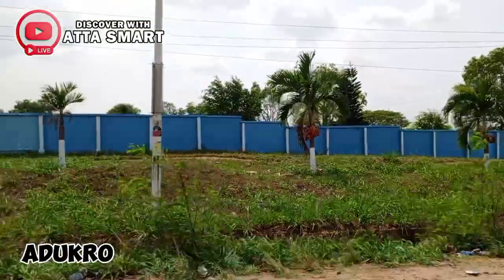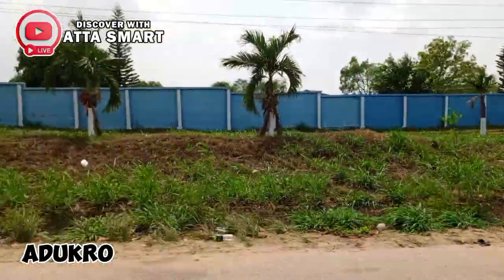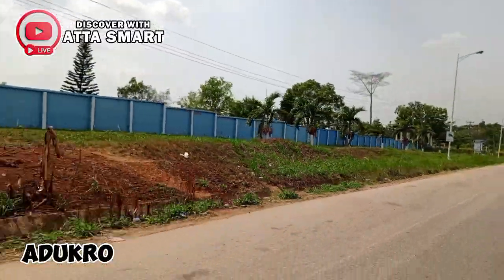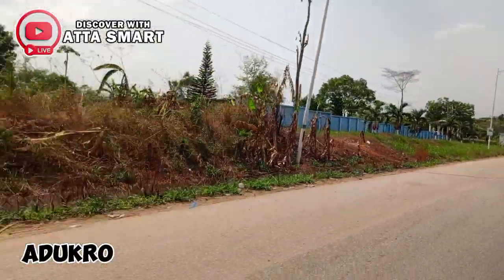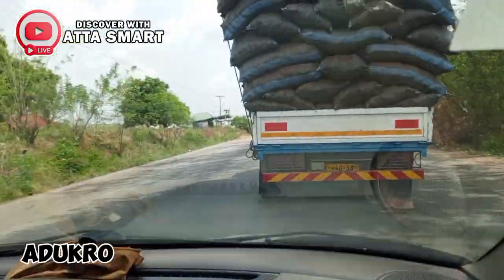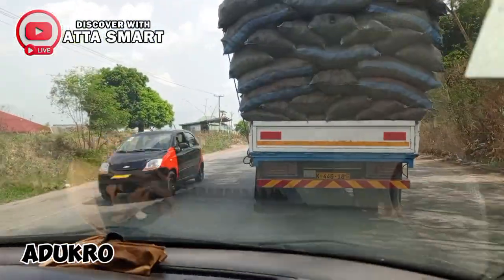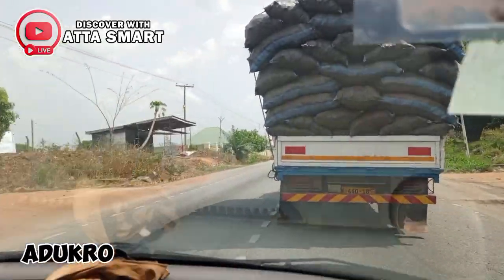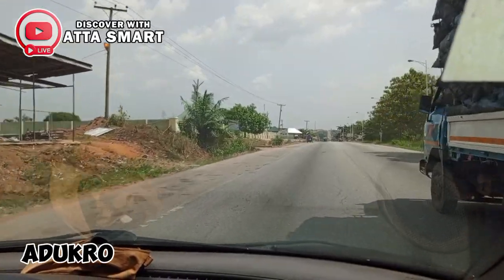So we've turned back and we're going to pass through where I showed you that road, and then we enter the Offinso New Town so that we can have a watch of how it looks. So we're still on our way. A very nice trip today.